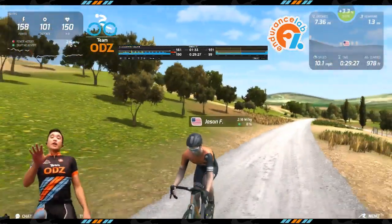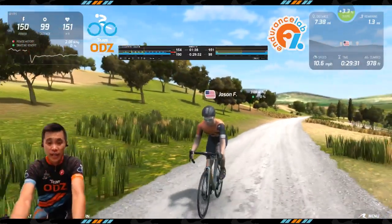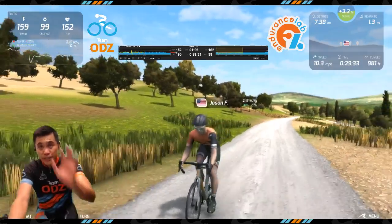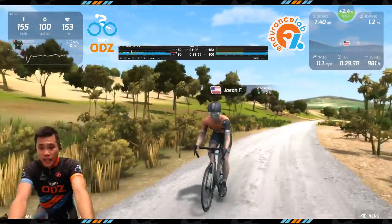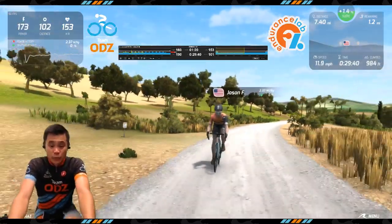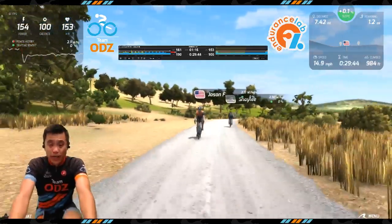Yeah, so the workouts here, just to be clear, are not in Road Grand Tours. The workout is being run in Trainer Road. And the reason why is this platform doesn't have the ability to put workouts in.